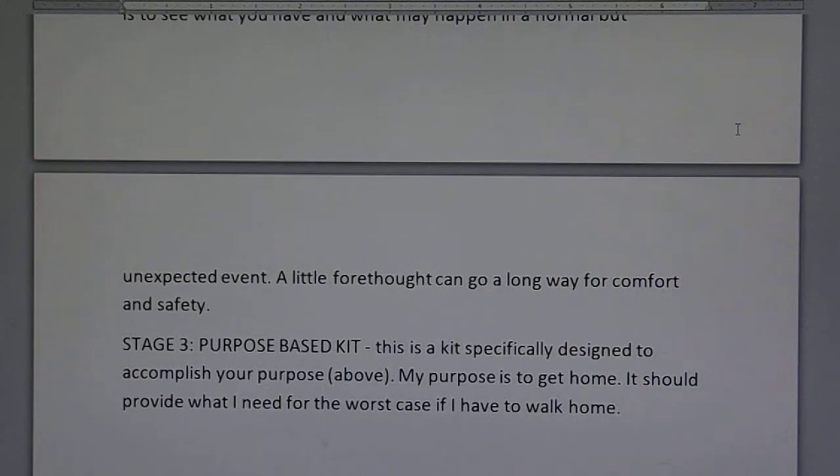My 72-hour kit is designed to keep in my vehicle in case I have to walk home. It's the worst case scenario, the bridge is out or something is taking place where I have to leave my vehicle and I have to walk home. So I want to get home. It's light enough for me to carry and has in it hopefully what would be sufficient for me to survive that walk back to my house.